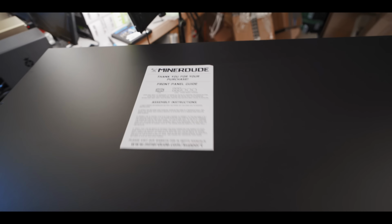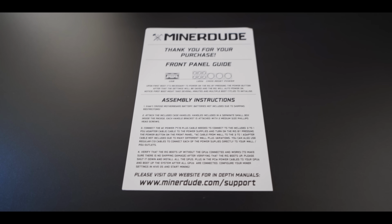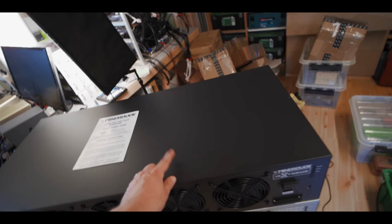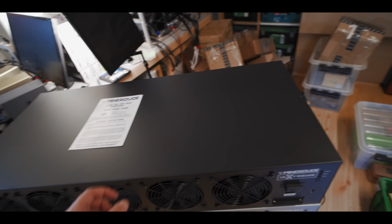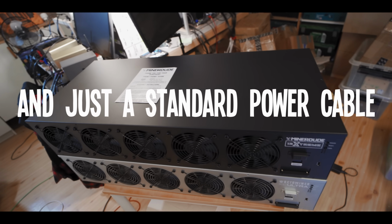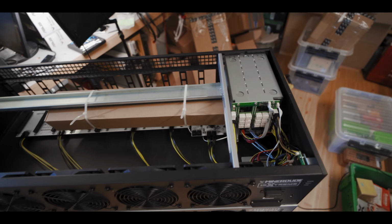But now, let's build the mining rig, and let's start by having a look at the Minerdude server case. It comes with this little instruction here on how to get it all set up. It's really an all-in-one package. The only thing you need to add is obviously the GPUs as well as one of those tiny little motherboard batteries, but other than that, it has everything that you need. So let's open it up and have a look. And this is the inside.